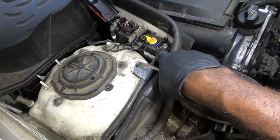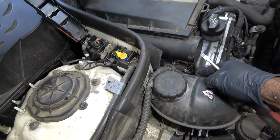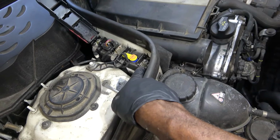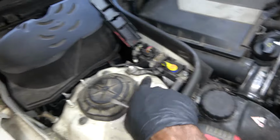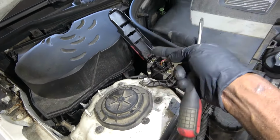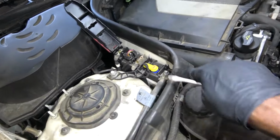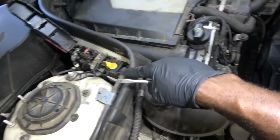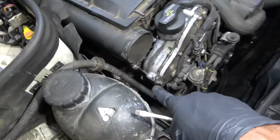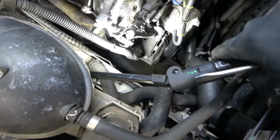I'm going to do that so we don't have power at the alternator. If the issue ends up being the alternator and we have to remove it, I would prefer to disconnect this cable at this point instead of disconnecting the battery, because if I disconnect the battery, it's going to reset the time in the car and we're going to have to set up some stuff. So I'm not going to disconnect the battery. But we're going to do our test down here at the alternator, okay?